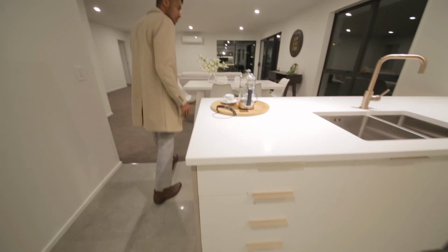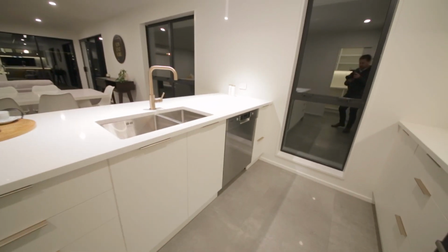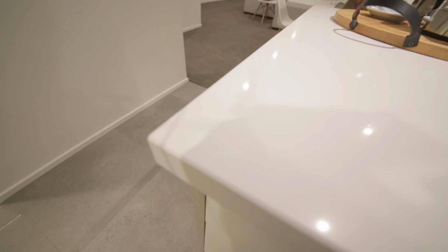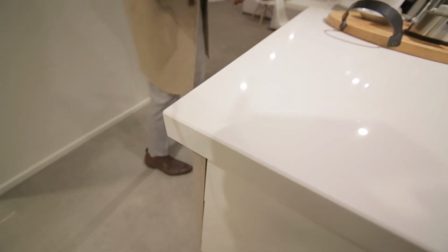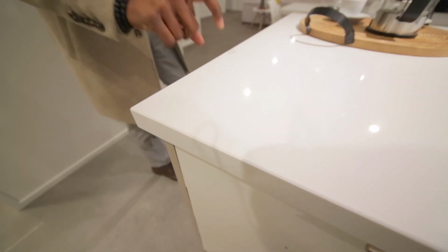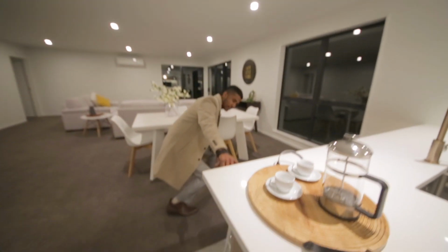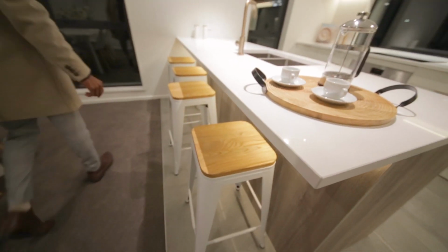Nice wooden featuring, good bench top. It's laminate, but it looks like engineered stone. It's very close to engineered stone. You can't really tell the difference, but it is not engineered stone, which is good. Look at that, extra LED lighting strip under the bench.